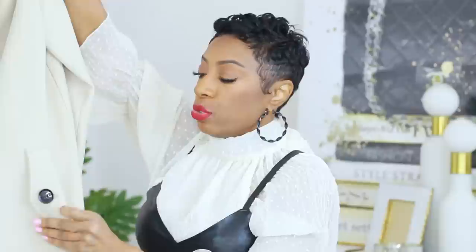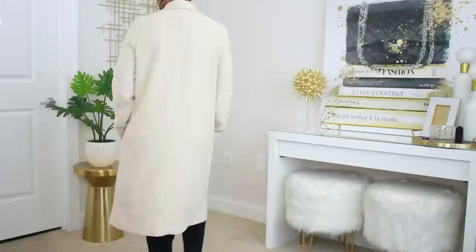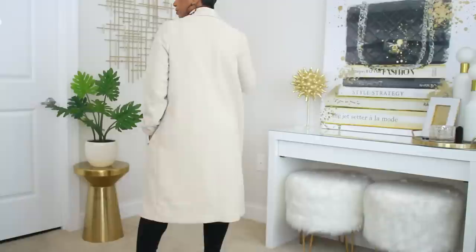And I do like the detailing on these pockets as well. It's similar to the last jacket in that it has a diagonal cut to it instead of just your straight pocket, which I think is cute. And then when you have that black up against the lighter beige or tan color, I think that's really pretty because it gives it a pop.